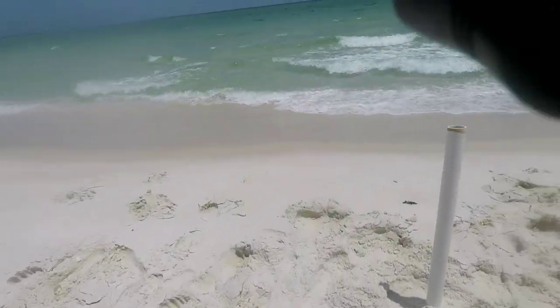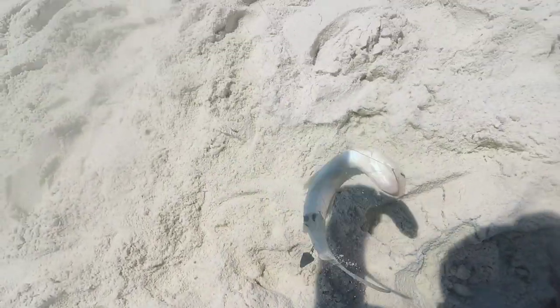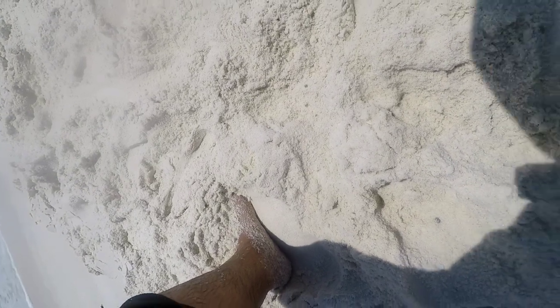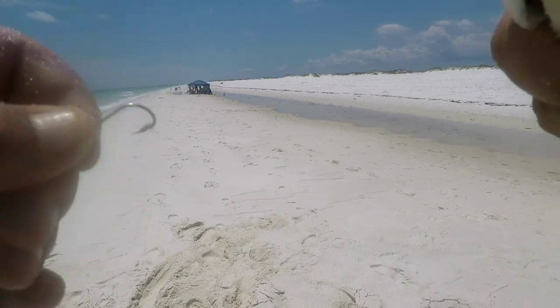You about to go join your friend over there. That's a nice size one too. Come on now. Got it out. Got it out. It's a nice size ladyfish.